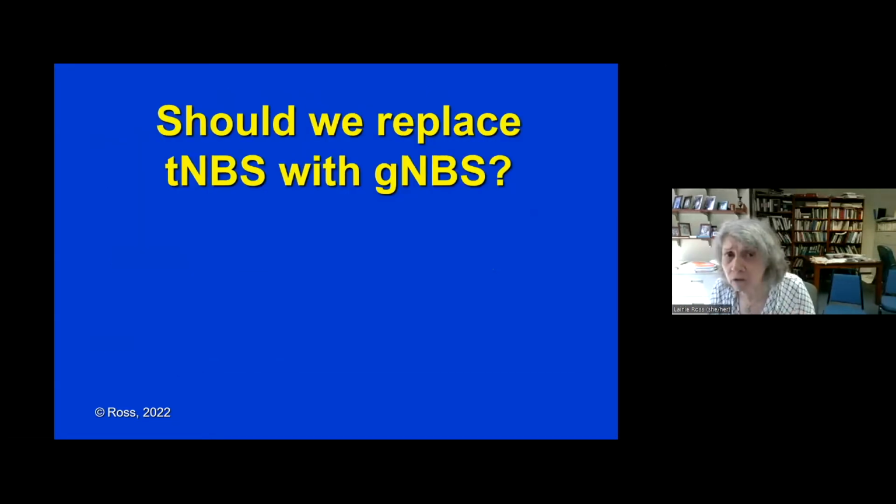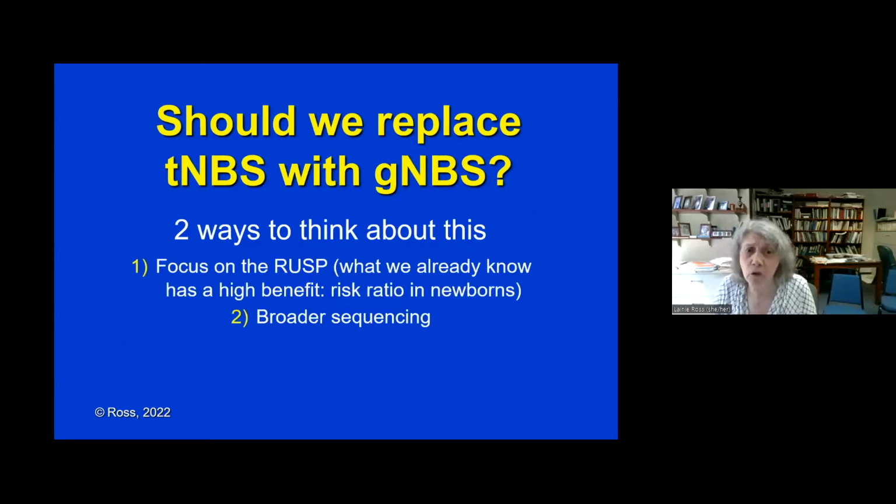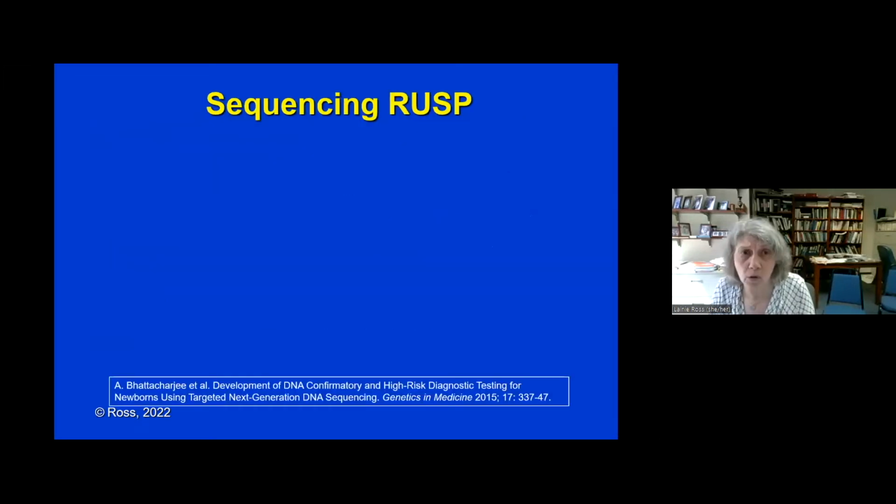So the question for today is, should we replace our traditional newborn screening with genomic newborn screening? And there are 2 ways to think about this. The first is to focus on the RUSP and what we already know has a high benefit. So only those conditions that we've already agreed we should be testing children. And the other is to do broader sequencing. So let's look at both options.